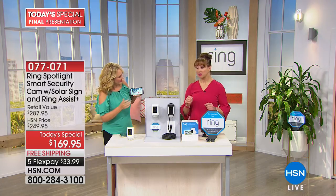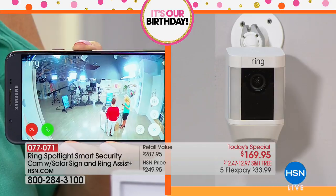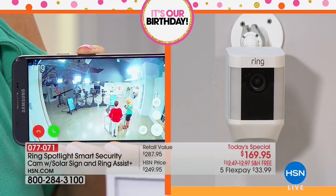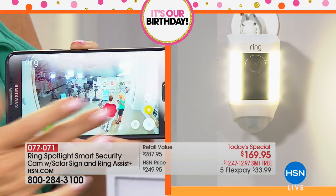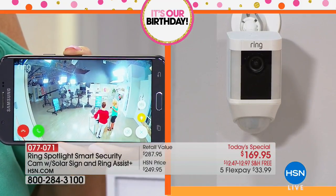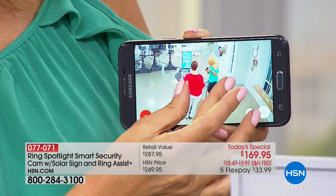And boy, oh boy, if somebody thinks that they're getting away with something or if they're up to no good, and certainly we all want to think the best of people, you are now always home. If you want to put the fear of God in them and find out who's doing what with your stuff, then you use Ring. Or maybe it's just protecting your family or your kids.